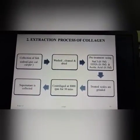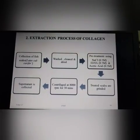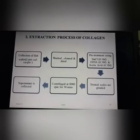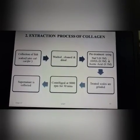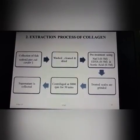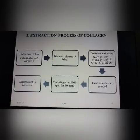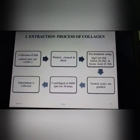Next is the collagen. This is the extraction process of collagen. Initially, collagen fish scales are collected, washed, cleaned and dried, and chemical treatment is done using NaCl, EDTA and acetic acid, each at 0.5 molarity. NaCl is for removing impurities, EDTA is to smoothen the scales, and acetic acid to remove the insoluble part. The treated scales are ground and centrifuged, and the supernatant is collected, which is nothing but the collagen.